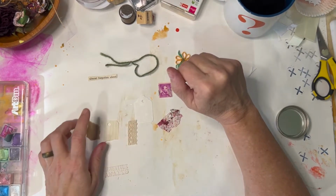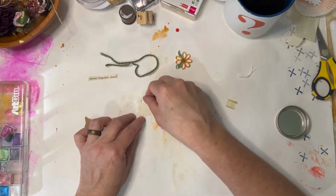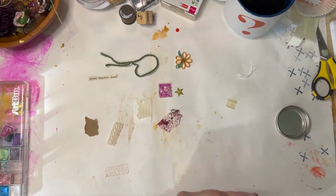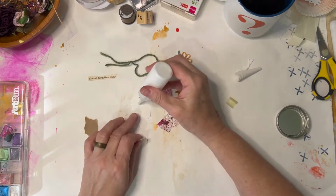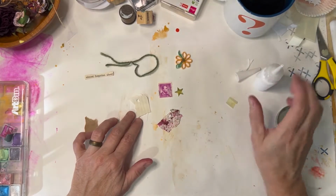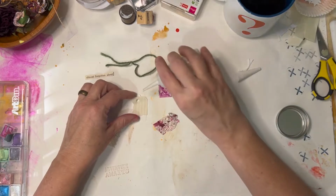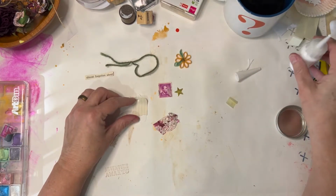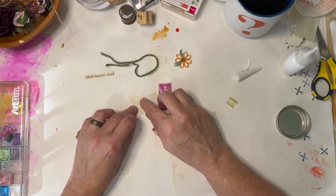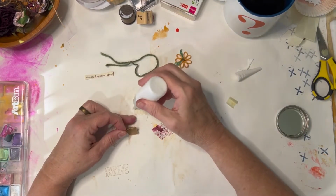So first, I want to start out with a neutral kind of little collage here, and put down some papers. This is just some art glitter glue that I put in a small bottle. And you could use a glue stick or any kind of glue that you like. Okay. And then this little piece of round paper we'll put right here.